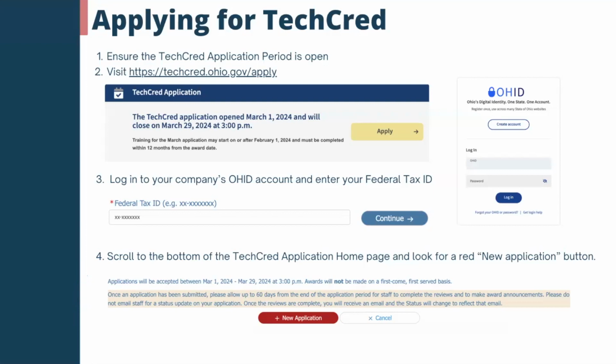The first step, like I've been saying, is to ensure that the TechCred application period is open. If it's not open, there's not going to be a place on the website to apply. So you'll be able to find out rather quickly if it's open or not.